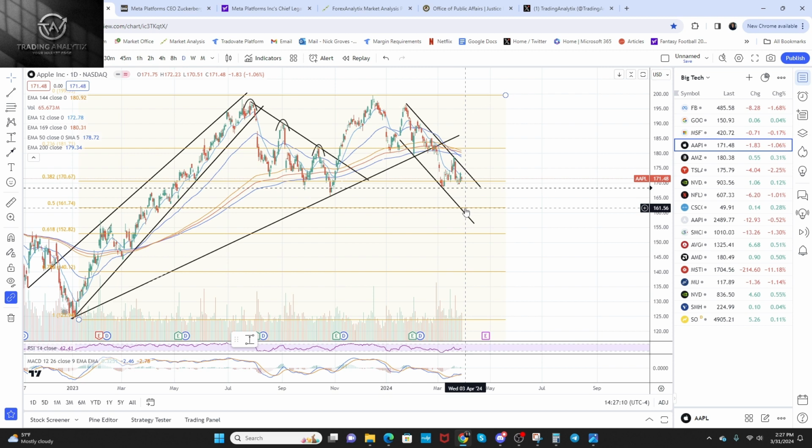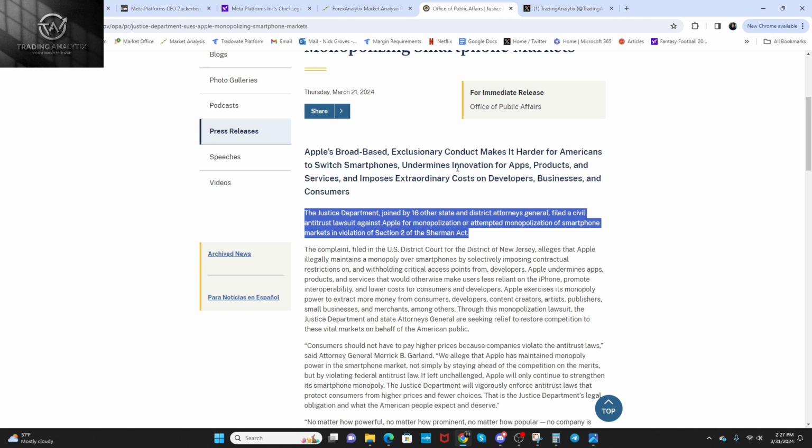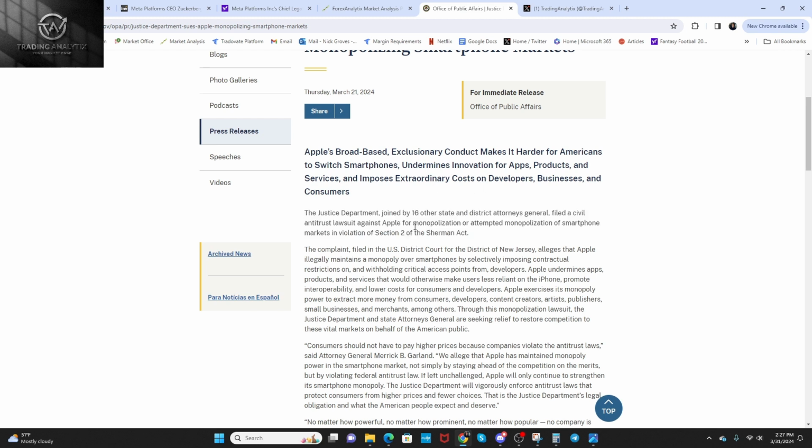You might be asking yourself, why is it so weak? There's been a lot of talk about the weak China data, but I think it's more that China is having a problem and trying to kick back. You're seeing kickbacks on TikTok from the U.S., and China trying to get their own country's businesses glamorized. So Apple's taking a little bit of a hit there, but Tim Cook was over there this past week to make sure they're doing a good job of maintaining China's interests. On top of that, the U.S. Justice Department is filing a lawsuit against Apple for monopolizing the smartphone markets. So, it's not looking good.